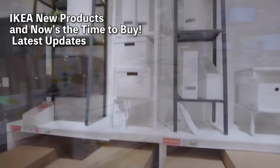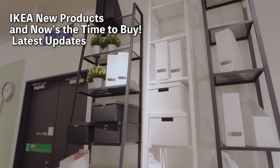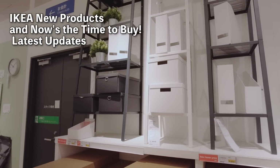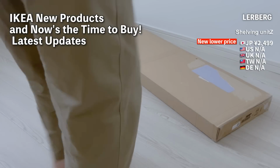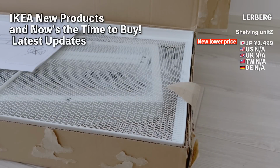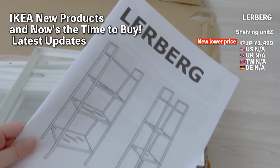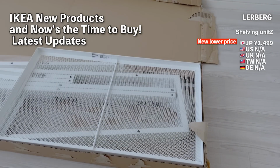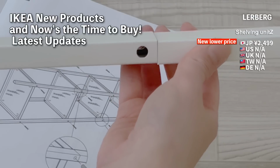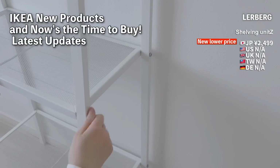Recently, IKEA has been reducing prices on many popular items, including this open shelf. It's a very popular product, and I've heard many people debating whether to buy it. Many already own it. So I finally decided to get one myself. Interestingly, it's available in countries like Japan, Korea, Singapore, and France, but strangely, it's not sold in many other countries.